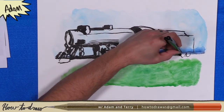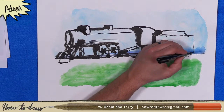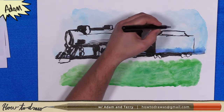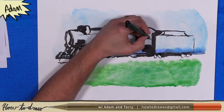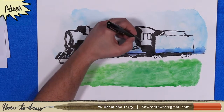Adam, are you left-handed? Yeah. Old lefty over here. I am too. I just choose to draw with my right hand. For real? No. Oh. How rare. I know. I wish.